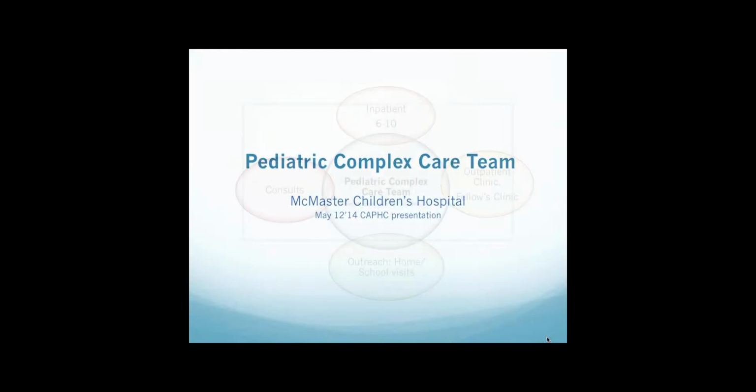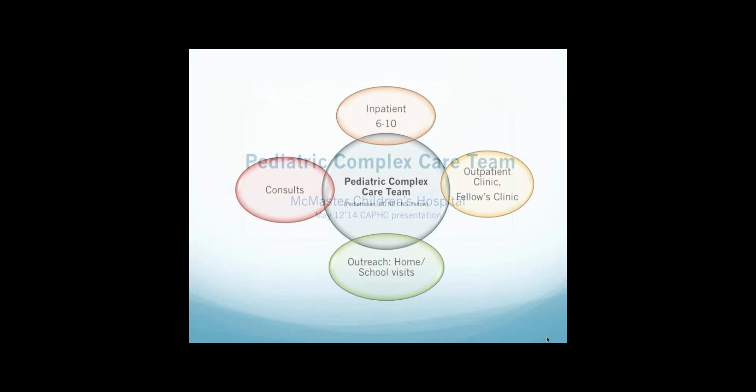Allowing us the opportunity to present our complex care here at Children's Hospital, or McMaster Children's Hospital. So just to give you a little bit of background, we do have a complex care team. Probably 20 years ago, our first patient that is home ventilated went home 26 years ago. However, at that time, the team wasn't as formalized and organized till 2 years ago.